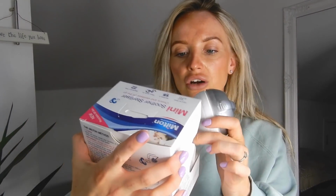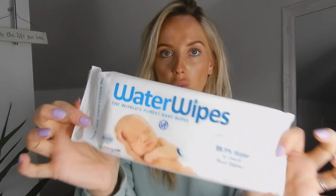It was literally like £5 and it's by Milton. It's just literally called the Mini Soother Steriliser. Then the next one is water wipes.